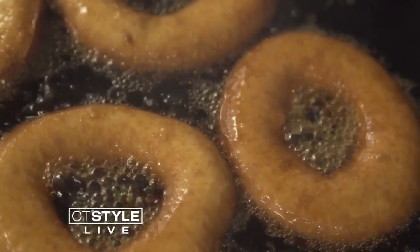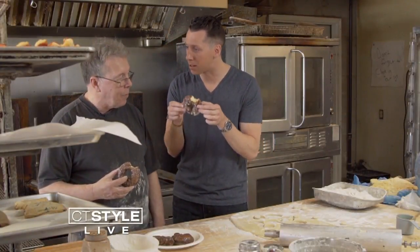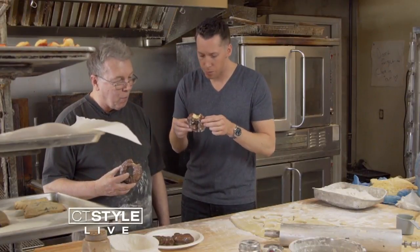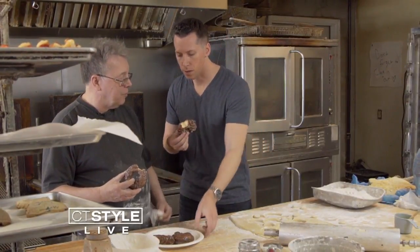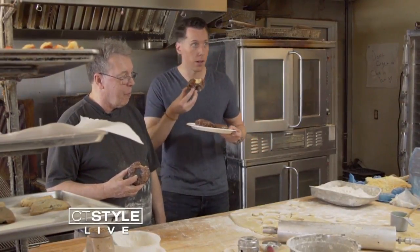Warm. I think this is the best donut I've ever consumed in my life. And I'm not just saying that because you're standing next to me, but it's hot, it's gooey. And like I said, I'm spoiled. You are. I'm spoiled out of the fryer. I'm spoiled.